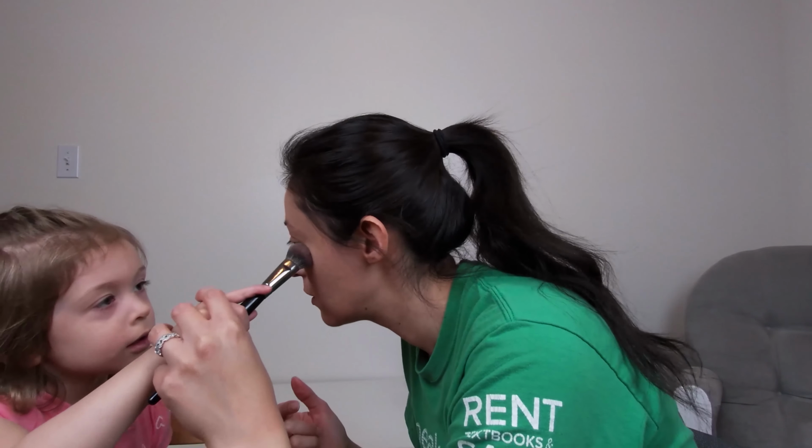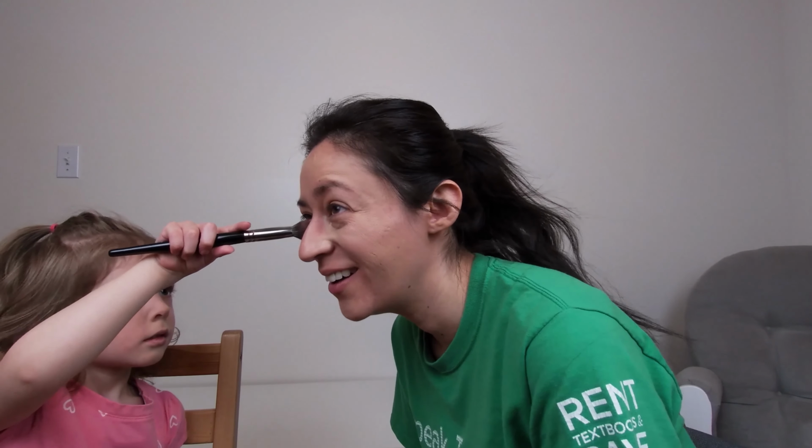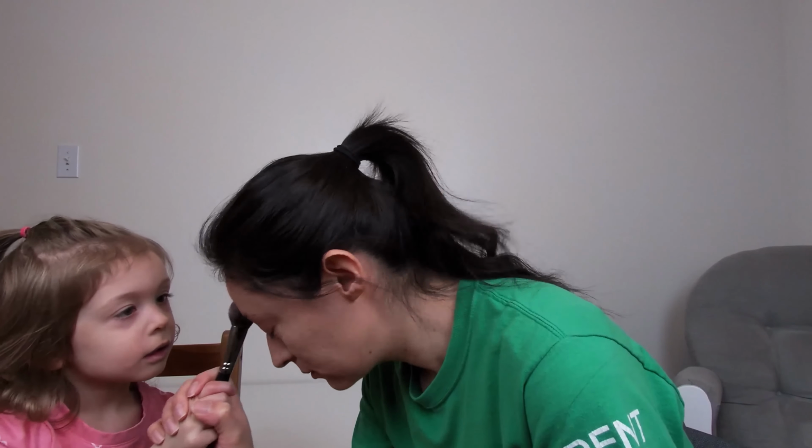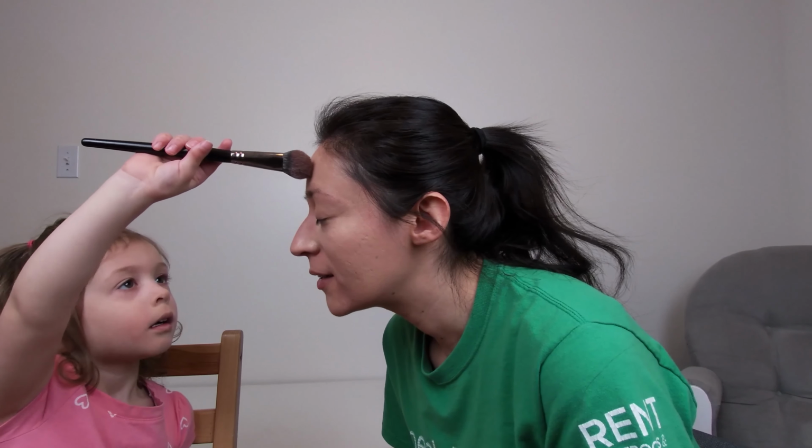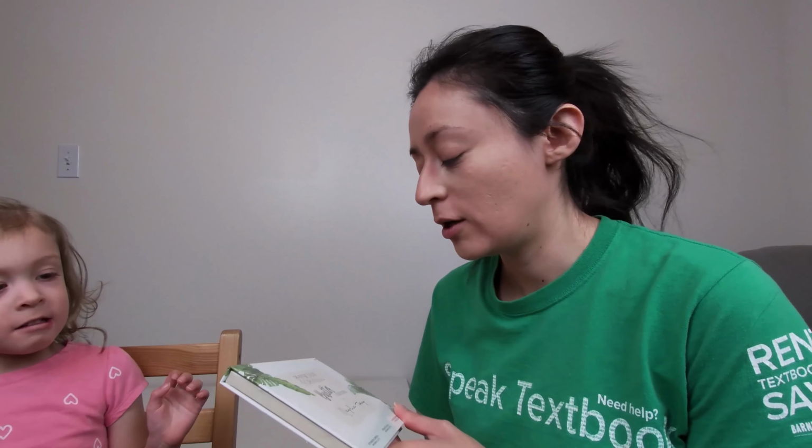Okay, now we gotta put the powder on so we can set it. And get that one back. Okay, look, it goes right here. Good job. Very gentle. Good job. Okay, now the next thing we're gonna do is face makeup. By the way, the powder is Coty Airspun in translucent. And now we're going to be using the Physicians Formula Butter Collection.